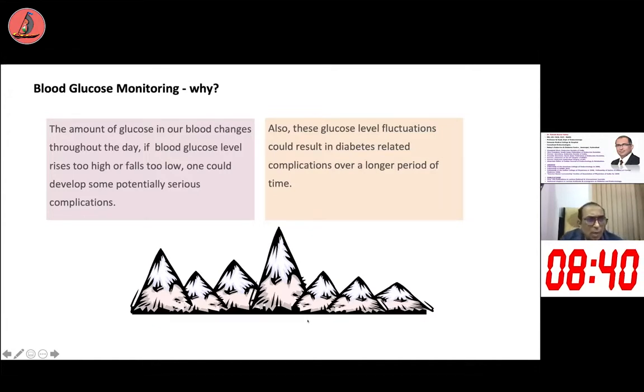So SMBG can provide information about hypoglycemic episodes. It can help in identifying postprandial peaks in blood glucose levels, which can happen with different meals, and this can actually aid very much in deciding therapy.